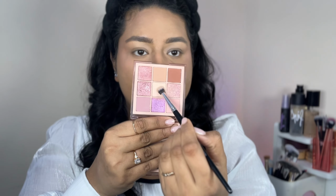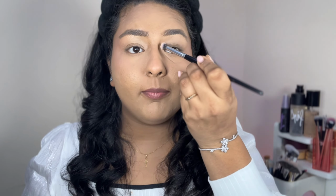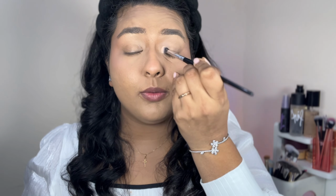So I'm going to take a lighter shade on the inner corner, darker shade on the outer corner. That will help you create a monochromatic look. Now let me show you how to do it. The brush, it's not very fluffy, but I will just take these two shades and put it on my inner corner, like so.